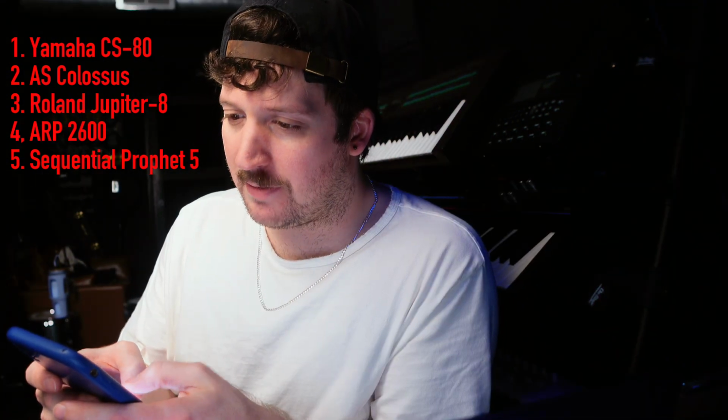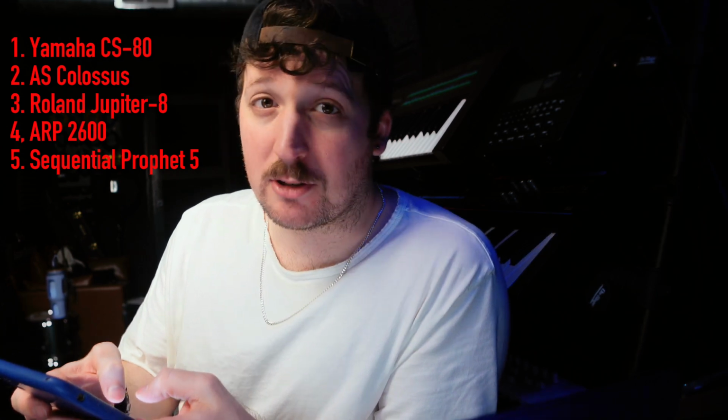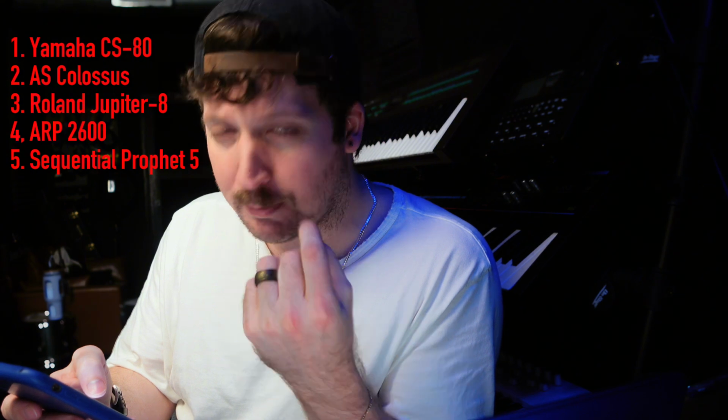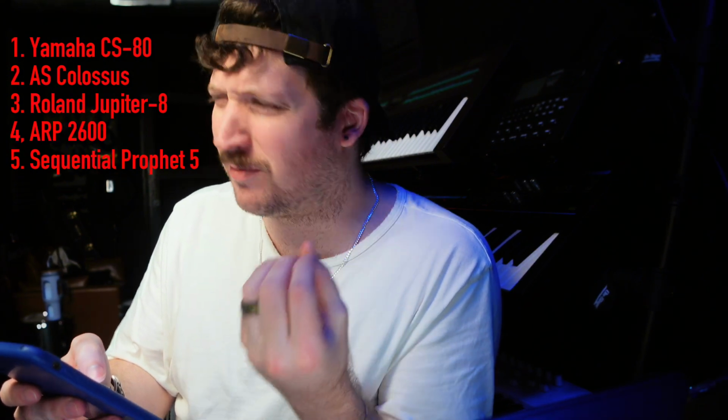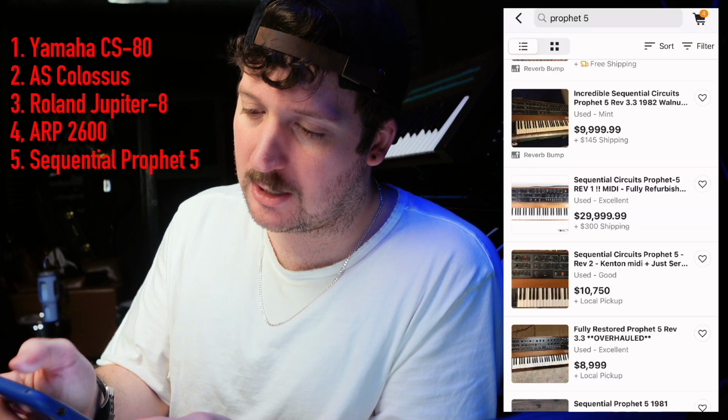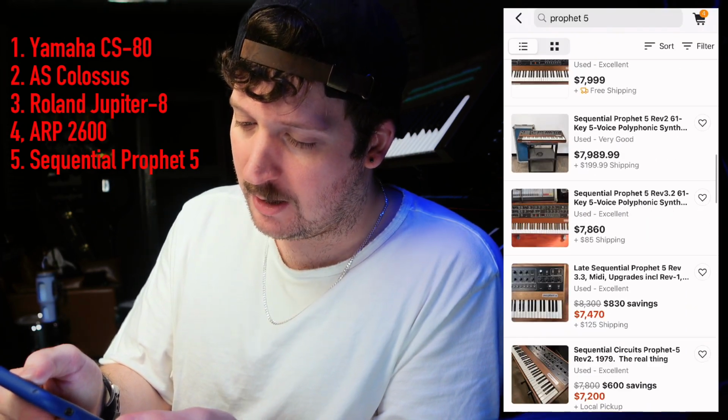The Prophet 5 is another one of my absolute favorite sounding synths. It has such a beautiful tone and texture, especially on the high end. It's got this open shimmer to it that is absolutely gorgeous. Sort high to low. Give me something on Reverb.